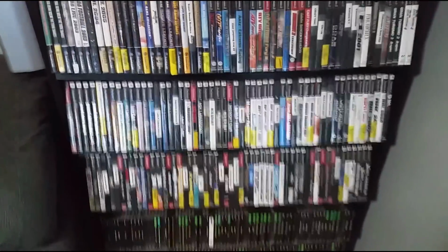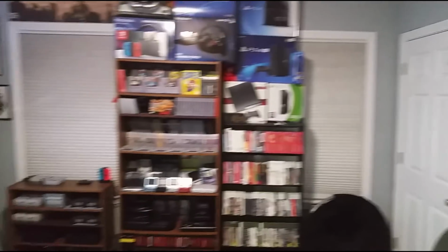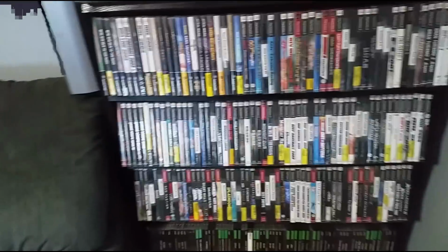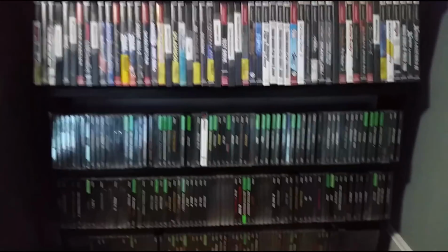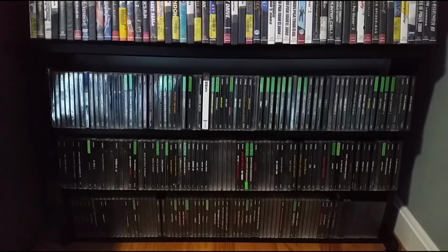So, I should mention, a lot of the stuff in the game room comes from other people no longer wanting the stuff. So, instead of just donating it or throwing it out, they give it to me for the game room. This is my PS1 collection.